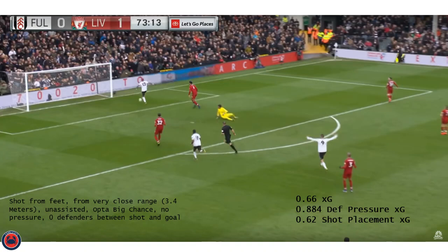Again, the shot placement kind of undervalues this one because it doesn't understand that there is an open net to shoot into, so it really doesn't matter where he puts it as long as it's on frame.